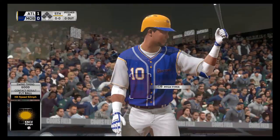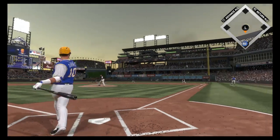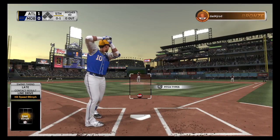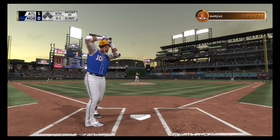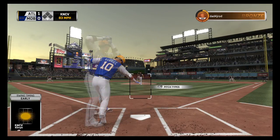So striding forward now, Yulieski Gurriel. 0 for 1 for him here in this one. Yulieski Gurriel. Swing and a liner, but foul. The windup and the 0-1. A swing and a miss at a ball down.